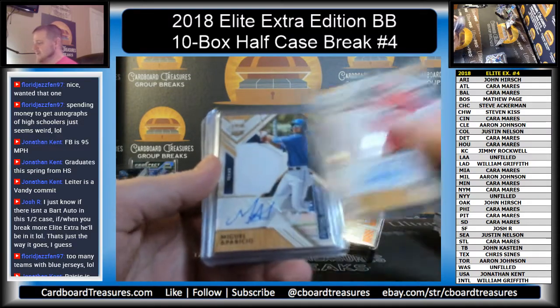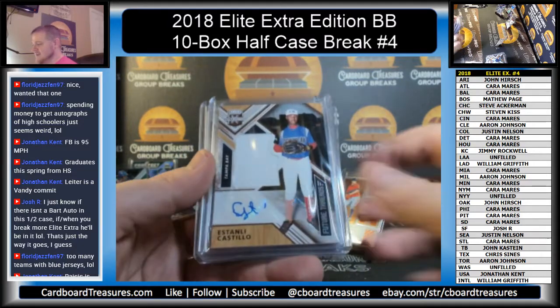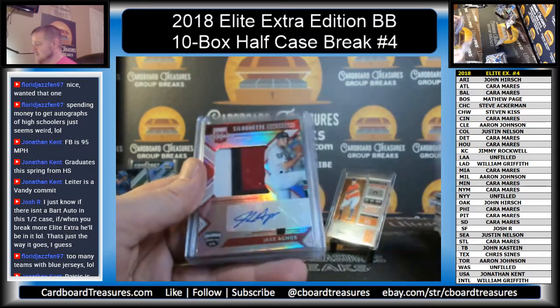82 of 99, patch auto, Jose Series, Cincinnati. Miguel Aparicio, jersey auto to 99, Texas, and again to 99 to Texas. Estany Castillo, jersey auto to 299, Tampa Bay. Luis Escobar to 299, Pittsburgh.